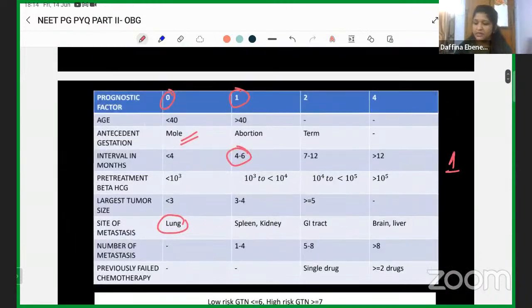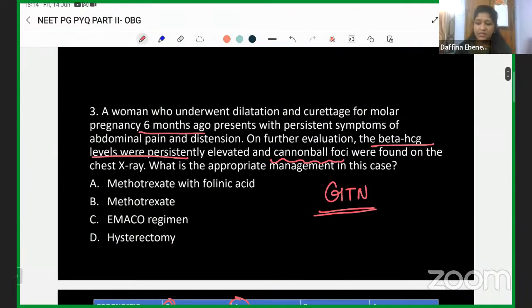Now coming to our question. According to our question, what stage is it? It is FIGO stage 3 and WHO prognostic score of 1. So which means the woman comes under low risk GTN. So what is the treatment for low risk GTN? It is methotrexate with folinic acid. Okay.